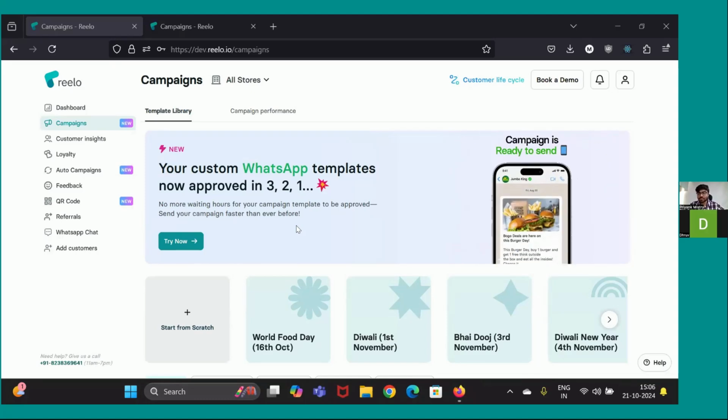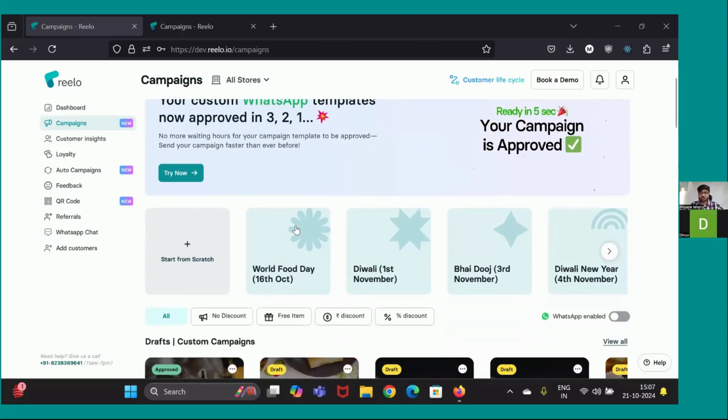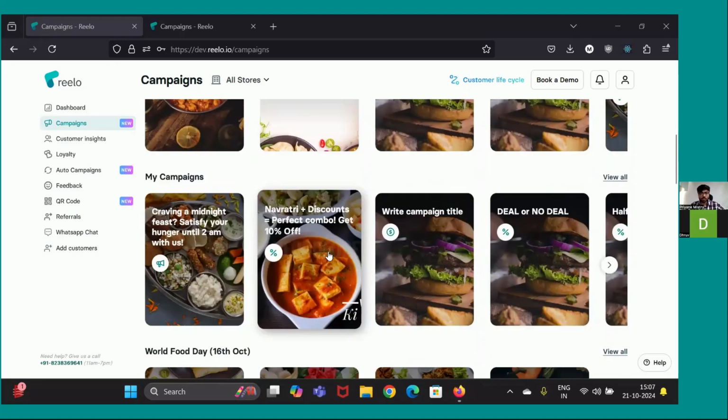This is very helpful if you're planning some last-minute campaigns where you want to engage with your customers and run offers at the very last moment, right? Earlier you would miss these timelines because of the approval time taken by Meta, but now it is a very fluid flow where you can instantly approve the WhatsApp messages, select the target audience, and shoot out the campaign to your customers. I'll walk you through how we can do that.